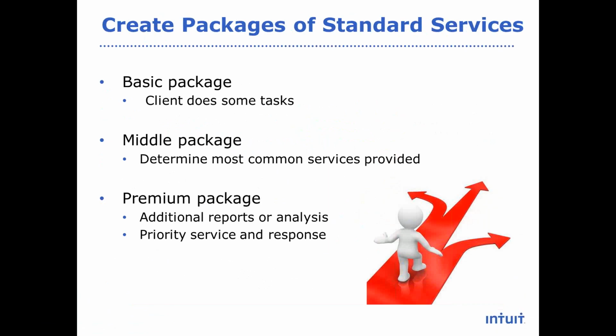So it might be, you know, all the monthly bookkeeping, reconciling the bank accounts and the credit card accounts, and things like that. So it's the one that you do the most often. The premium package, that's where maybe you provide them with additional reports or some analysis on the reports, some ratio analysis about how things are going. Maybe you have priority service and response time. You know, if you send us an email or a call, we'll get back to you within 4 hours. So your premium package is going to be a higher price, and just like the triples, not that many people may buy the premium package, but it helps increase the sales of your middle package.